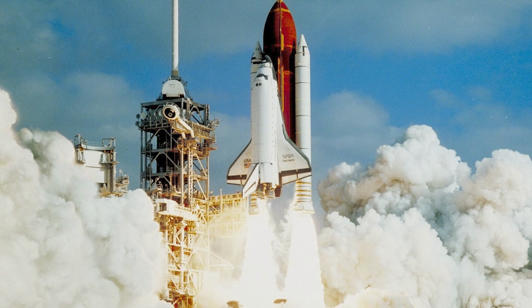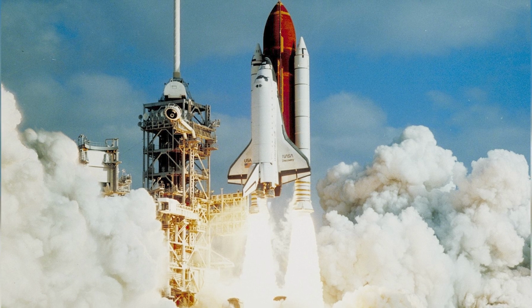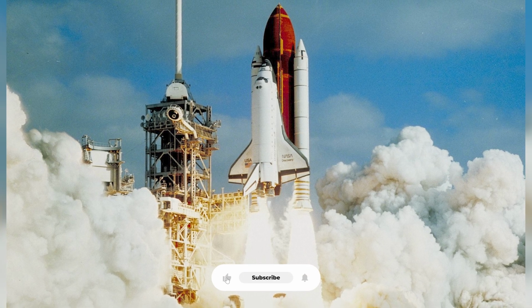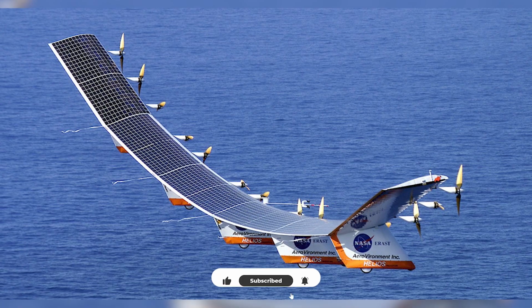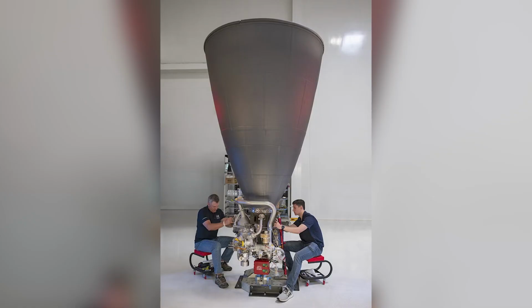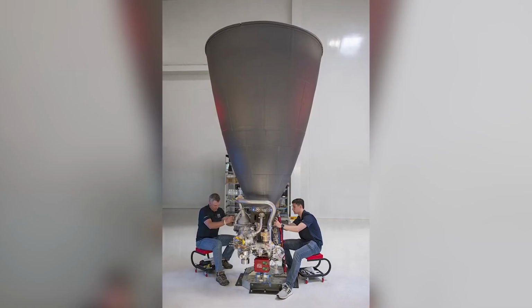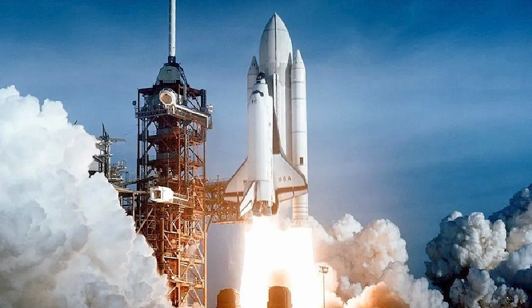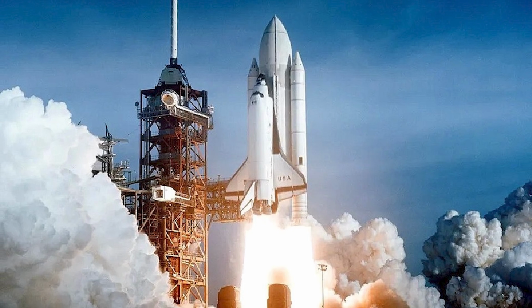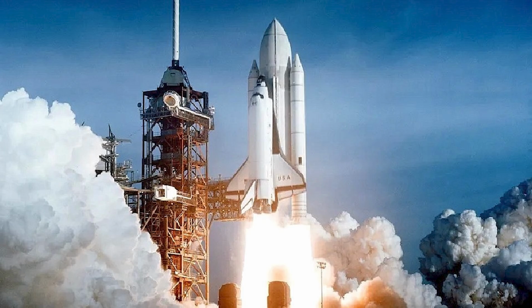A third possibility is a failed onboard check valve. A check valve is designed to allow fluid to flow in one direction only. If it fails, it can block or restrict gas movement. A similar failure signature was observed during Artemis I, which is why this possibility is being closely examined.